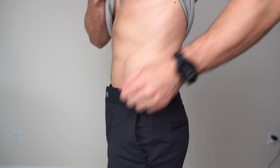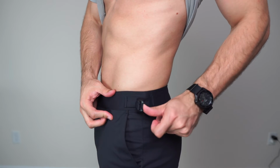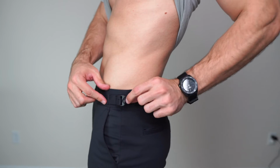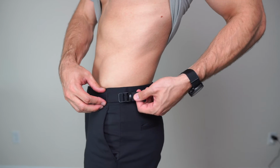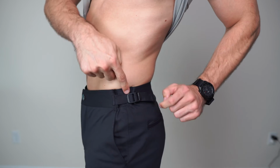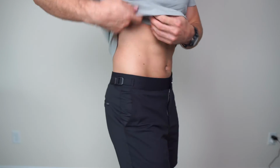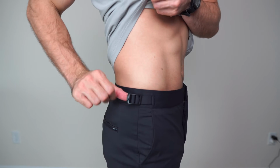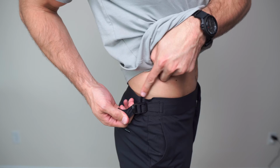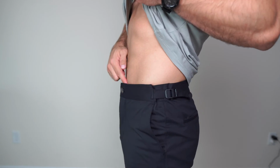So right here, we have those buckles I was talking about. If you wanted to loosen it up, you just push up on this. If you want to tighten it, you just pull on this little string. And you'll notice it does get a little bit more scrunched right here to make it a little bit more snug for you. Same thing over here. Just want to make it a little bit more snug. I'll pull on that. See, it's a little scrunched. And it does make it a little bit tighter here in the waistband.